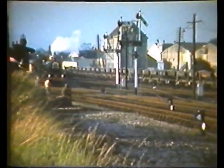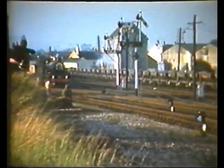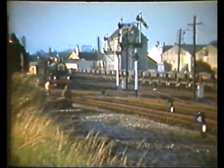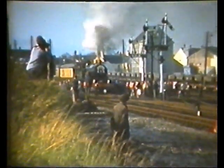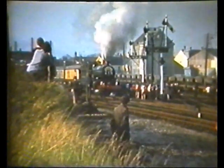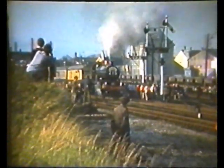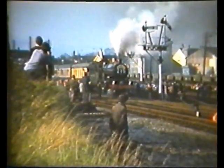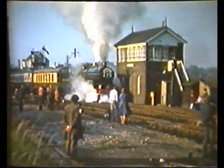Gobowen South Box lasted into the 1980s with its associated semaphore signalling. The Marches Venturer, seen earlier at Shrewsbury, gets away into the 1 in 165 gradient southbound, seen by many of the local populace. There is a public footpath across the main line at this point. The extensive up yard had ballast hoppers in it from the local Blodwell quarry off the Oswestry branch.